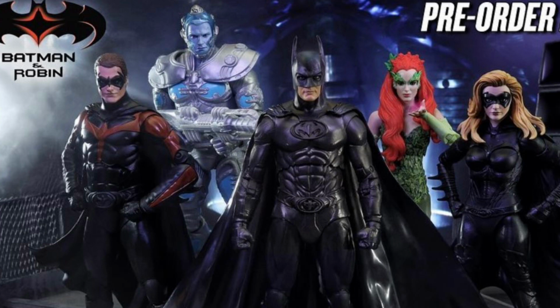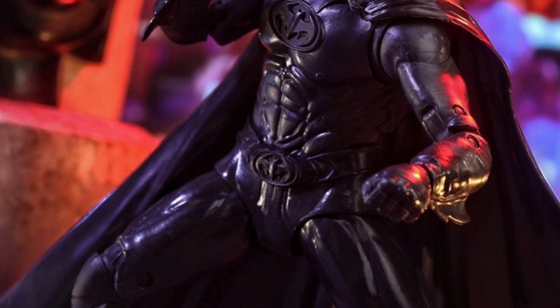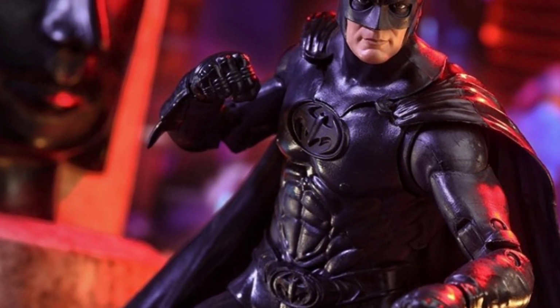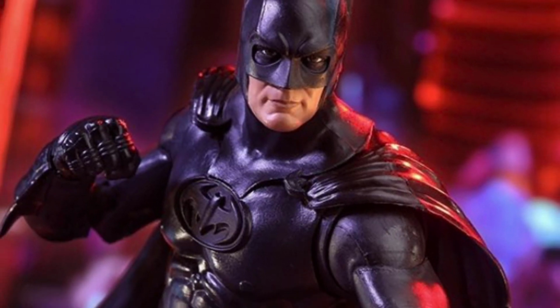Now, look, guys, if you told me a quarter of a century ago in 1997 that we would be getting high quality Batman and Robin movie action figures today, I would say that you were out of your damn flipping mind. Because at that point, nobody wanted anything to do with this movie. And in fact, the action figures in the market, produced by Kenner for kids, were just languishing in the clearance bins for a couple of years. So there was no way anybody could have thought that this movie would be revisited. But here we have it, guys. McFarlane's doing it, and they're doing it better than ever before.